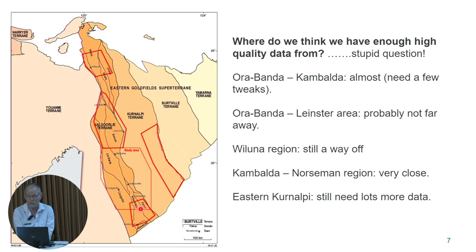Very different to what we expected. Very different to what conventional thought on the stratigraphies and their correlations with stratigraphy up here is. But we will probably have something out from that region within a year. And we're also collecting a whole lot of data from the eastern part of the Kalgoorlie, over the Kanowna terrane. So that'll be really, really interesting. Again, the rocks over there, at first glance, appear very, very different.